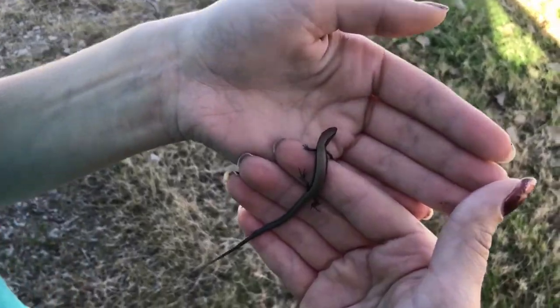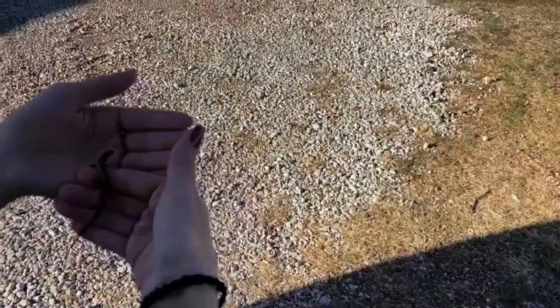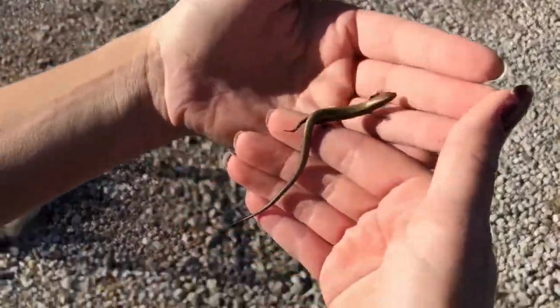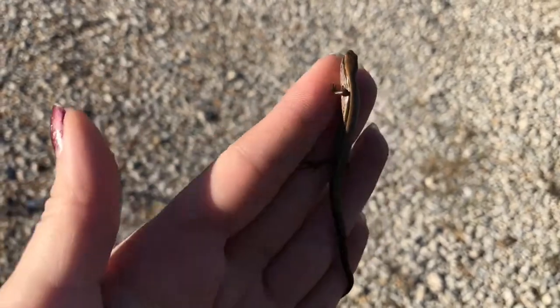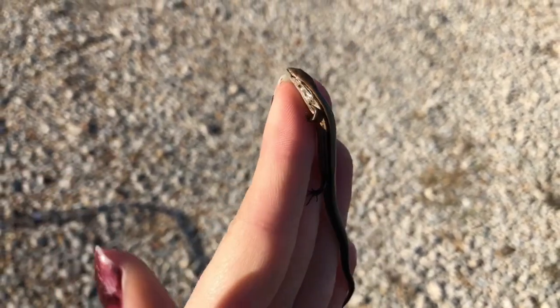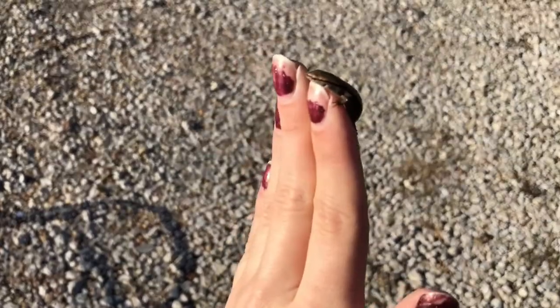Let me see. Let's go in the sun. This is amazing. I'm so excited. Let me see. Hi, baby. And what's it called? A ground skink. A ground skink. Yes. You are a skink, that's for sure.